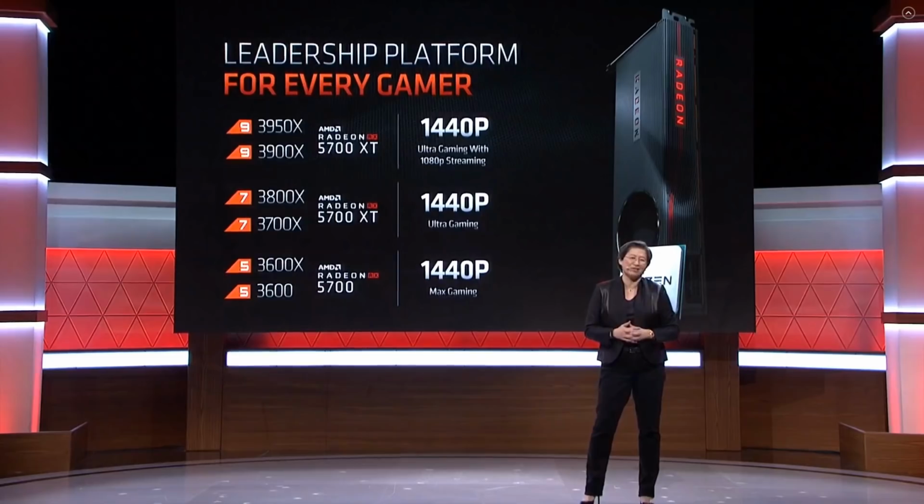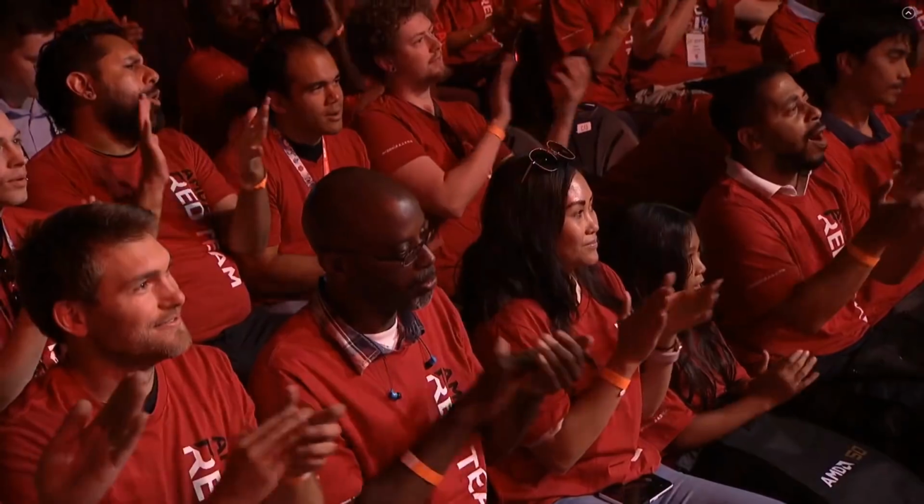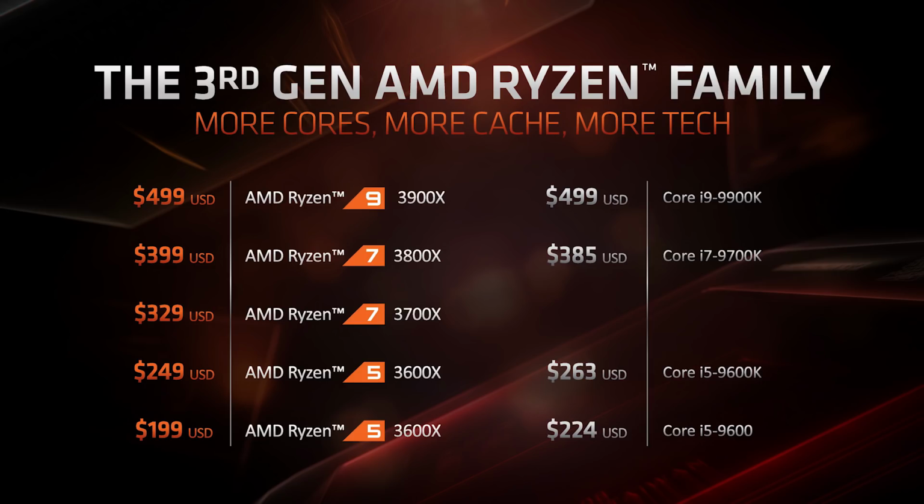The release date for all of the Ryzen 3000 series, with the exception of the 3950X, is July 7th. With the aforementioned 16-core beast, you'll need to wait a bit longer as it doesn't launch until September of this year. For the pricing information, we've only had the official US prices released so far, but the 3950X is going to cost you $750, the 3900X is going to cost you $499, the 3800X is going to cost you $399, the 3700X $329, the 3600X $249, and finally the 3600 is going to cost you $200.